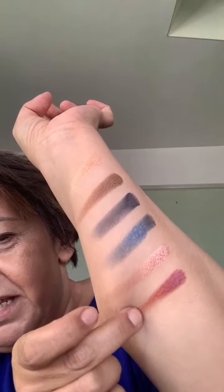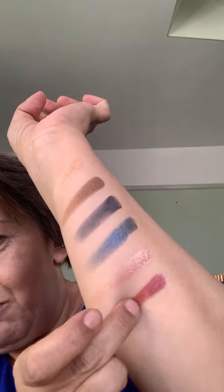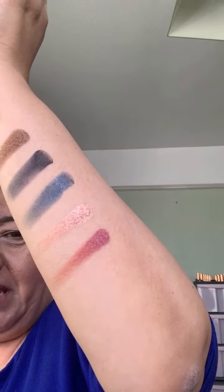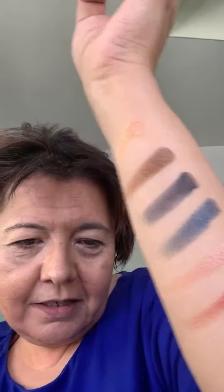So this is recommended for green eyes. Wow, that is very pinky red. Hi, Sunshine. Who else have we got? Hi, Gemma. Hi, Maggie. I think I've said hello to Maggie already. Right, so where are we up to? Enhanced. Now the smoke shade.